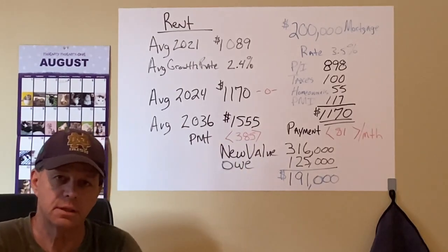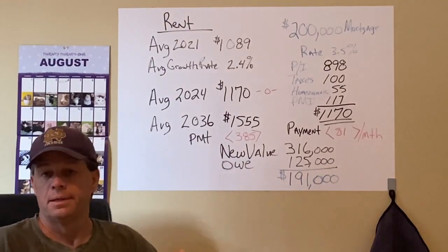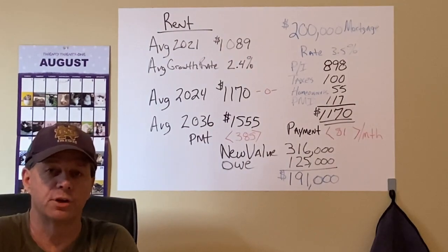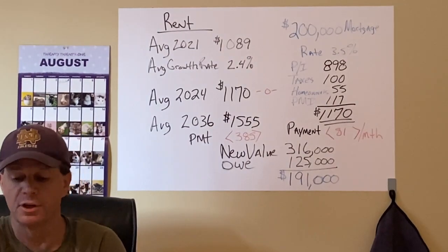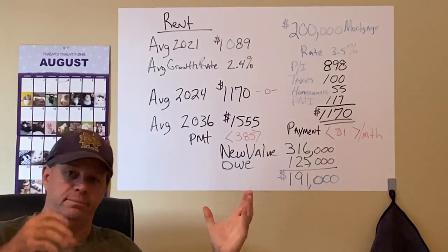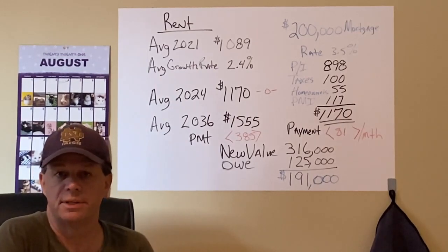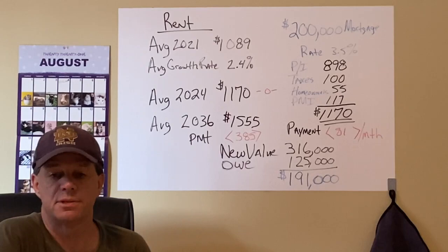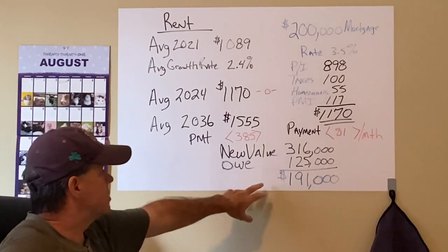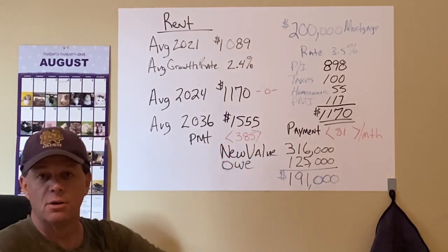So the bulk of what I wanted to get across is this. There's more to it than just your payment. If you're going to buy a house, if you're going to own property, there's a reason that real estate historically in this country is one of the greatest investments that you can have. But anyways, this is what you're leaving on the table potentially if you don't buy a house.